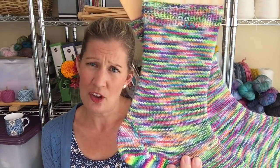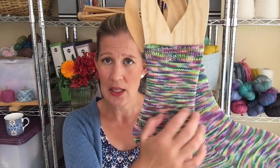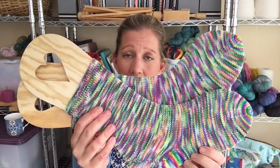And I really like how they come out with having a bit of white in them. They can look a bit washed out on video and on photos, but they're actually really bright. But they have that white in them, which looks a bit like clouds with the rainbow. So I really like that.